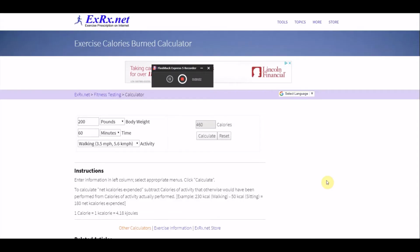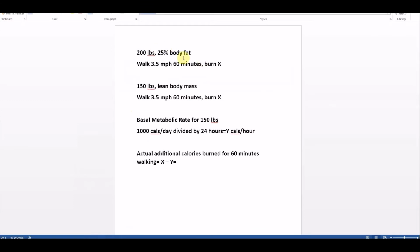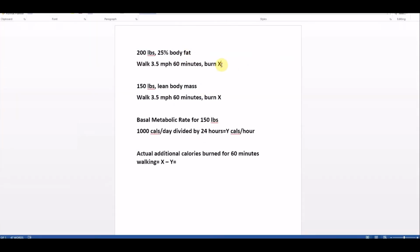Okay, so let's talk about calories burned first and the honest truth. I've got a calorie calculator up here on the screen, just a generic website, just as a rough estimate to give you an idea of what we're talking about. We're going to use a 200-pound individual with 25% body fat, and an activity of walking at a fairly brisk pace, 3.5 miles an hour for 60 minutes, 1 hour. The calculation comes to 460 calories. So let me put that in here.